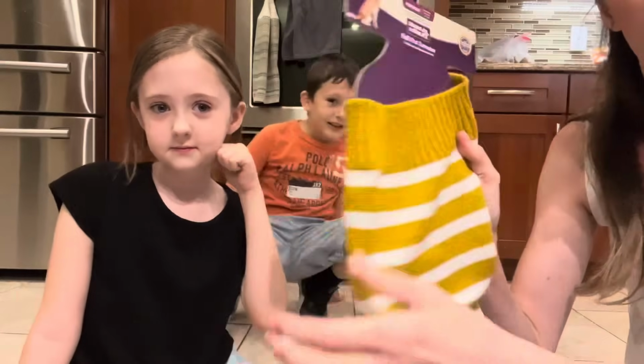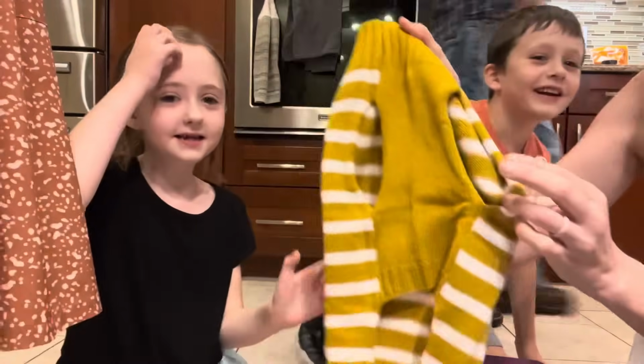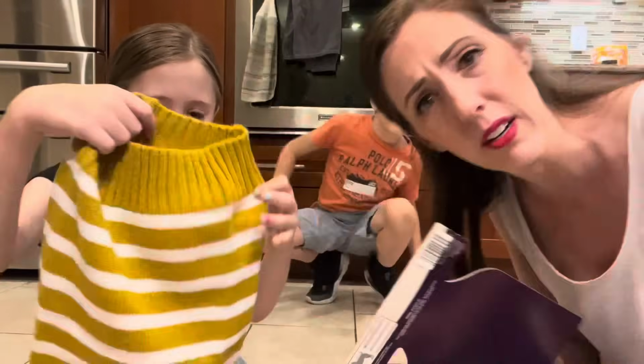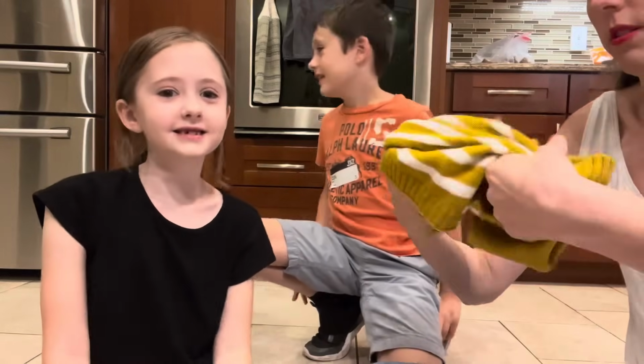Georgie. Okay, of course we got the yellow with the stripes. Oh my word. Oh, it's gonna be so fun. How do you put this on? Well, that's the question. I've never put a sweater on a dog. How do you guys do it? I think we're gonna just hot dog them in there. Come here, little hot dog.